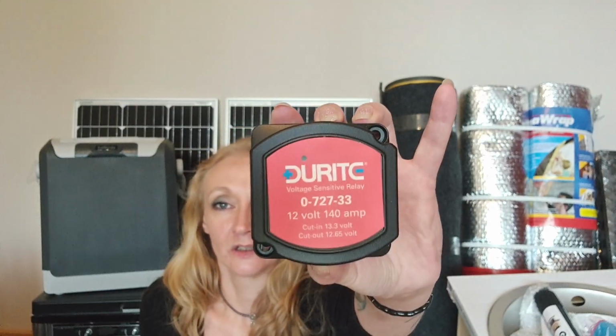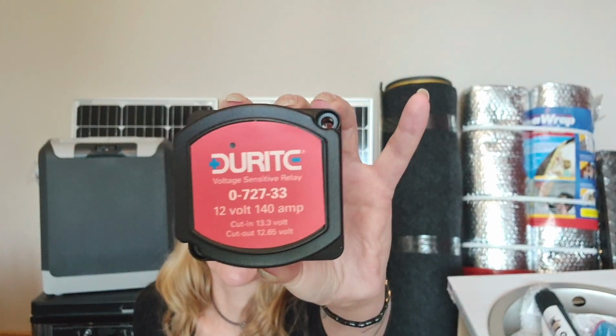But I went in with a split charger. Now my van doesn't have a smart alternator, which I think is lucky for me because they do get a bit complicated when it comes to all that. But I've gone in for the Durek. I think that's how it's pronounced. Sounds a bit wrong, doesn't it?